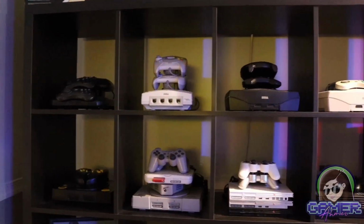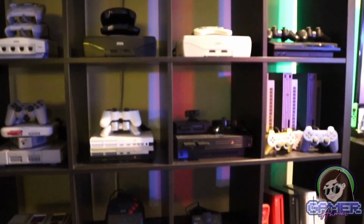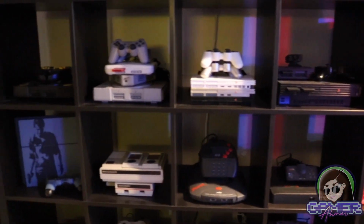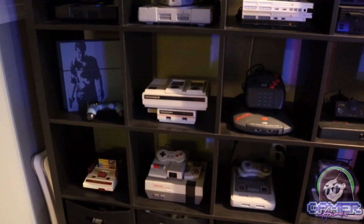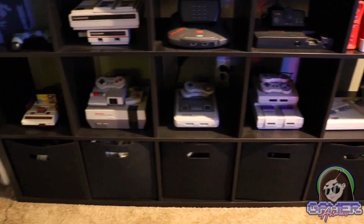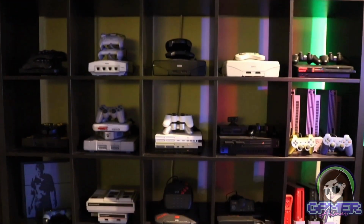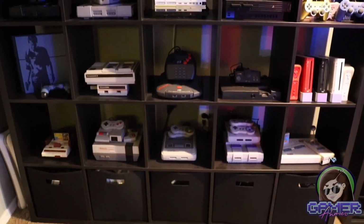And then of course we have various Sega consoles, Genesis, Dreamcast, Sega Saturn. We even have a PlayStation 3 over there, along with various PlayStation 1s, PlayStation 2s. And then we have this PS4 Uncharted Nathan Drake version, Intellivision, Atari Jaguar, TurboGrafx 16, various Nintendo Wii consoles. We have Famicom, NES, Super Nintendo, and Super Famicom, along with some others.